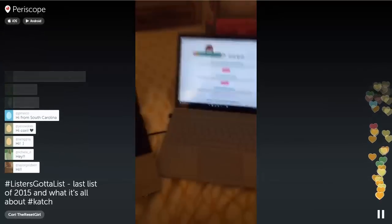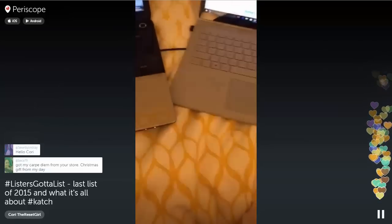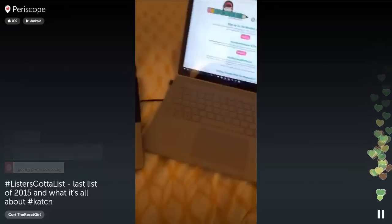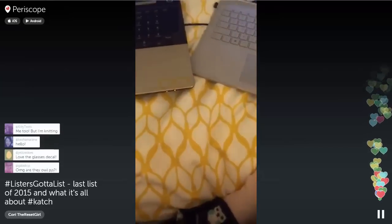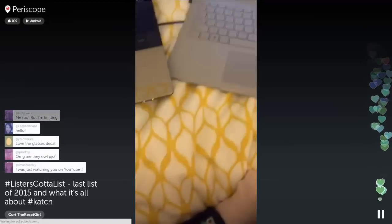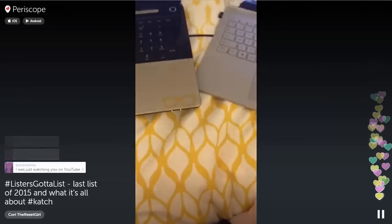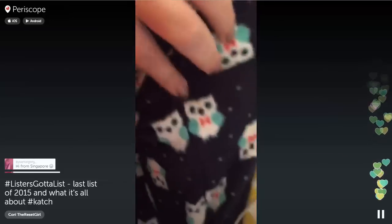I'm sitting here in my jammies on my bed. I'm calling this planner scope Keeping It Real. Well, thank you so much for shopping at my store. I wanted to kind of talk about listers pretty much the way that I usually do, just on my bed, if we're being perfectly honest with ourselves. They are owl PJs.